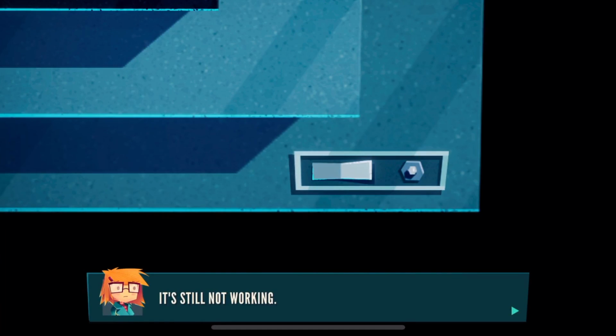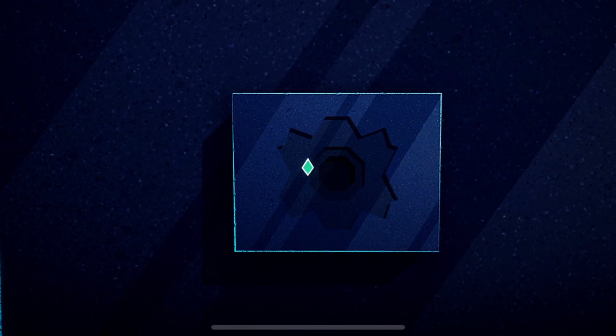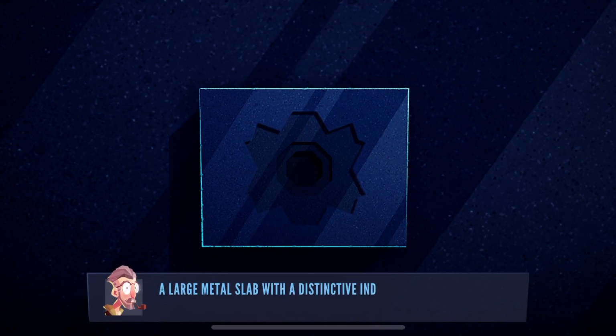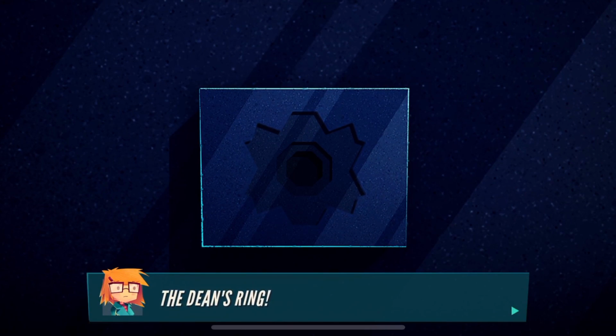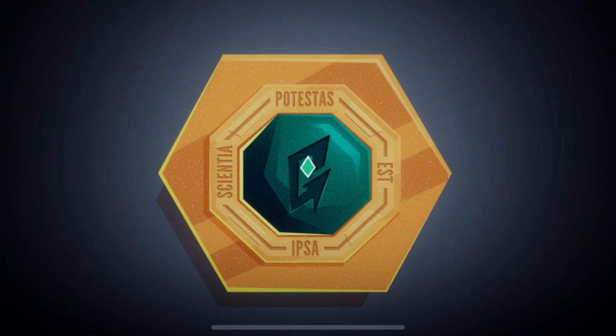Okay, let's turn this on. It's still not working. Maybe I'm missing something. Yep, you're missing the ring, actually. We gotta put the ring here. We gotta put Dean's ring. So let's just do it. A large metal slab with a distinctive indentation carved into its surface. That shape, where have I seen it before? The Dean's ring! Exactly, just put it in.